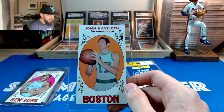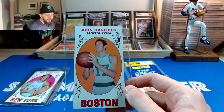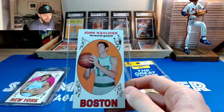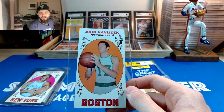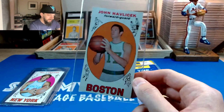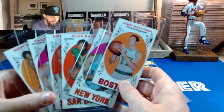And this is a really beautiful looking one. I think I might send this one in for grading. I have one right now that's low grade, so I might just put that in my binder for my set. And this one I'll get graded and see what it gets. So that rounds out these cards here.